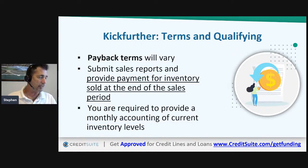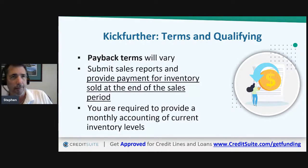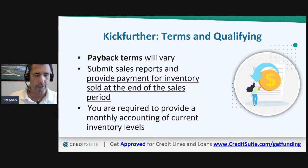No different from anybody who knows anything about car dealerships. They have what they call a lot loan. They might call it something else, but it's basically where they're funding the autos on the showroom floor and out in the parking lot. As those autos sell, you need to be paying back the loan. So they require a monthly inventory.